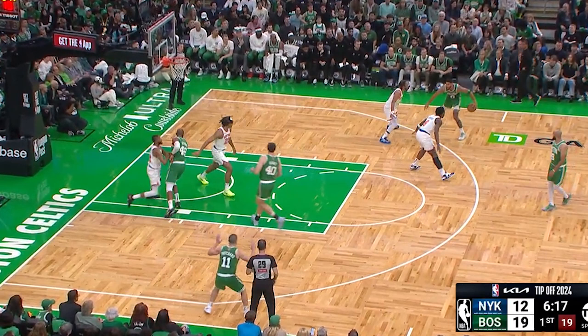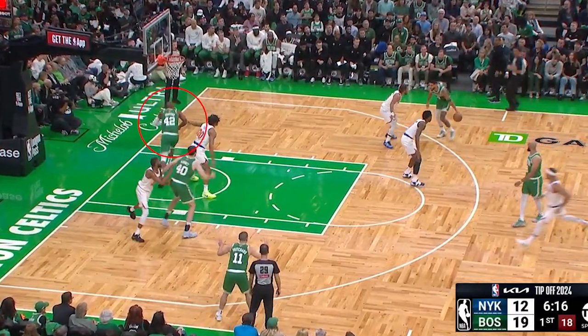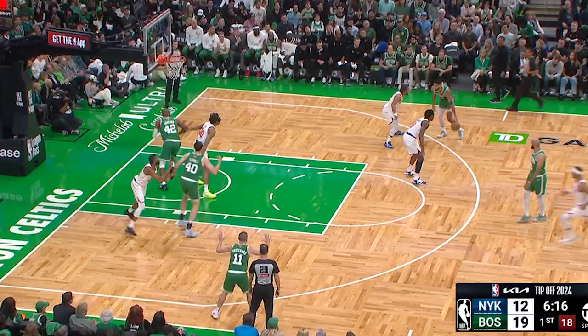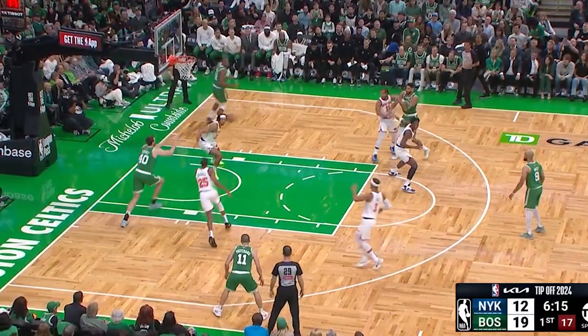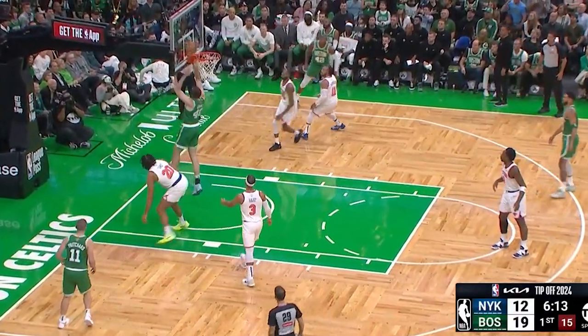You see a lot of patience, good pacing in Tatum's game, allows things to develop here, allowing Pritchard to settle, spotting up, and Horford to space out. And with Horford spacing out, that commands the attention of the Knicks big man of, oh, should I go to Horford or should I stay here in the paint? And now it's a 2-on-1 situation as Tatum just beams his dime to Kornet. Really tough window, really nice pass.